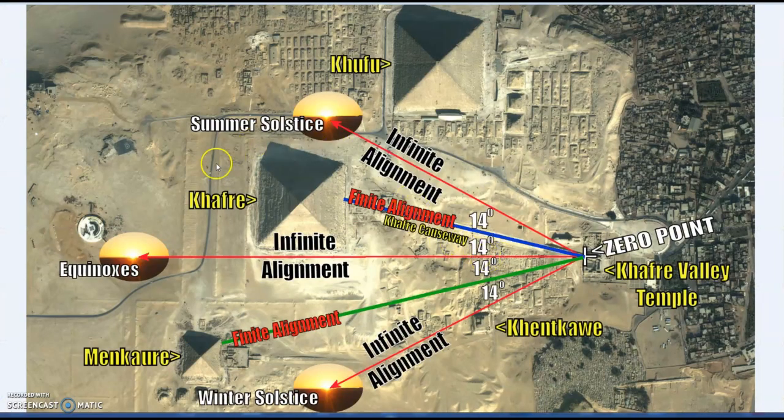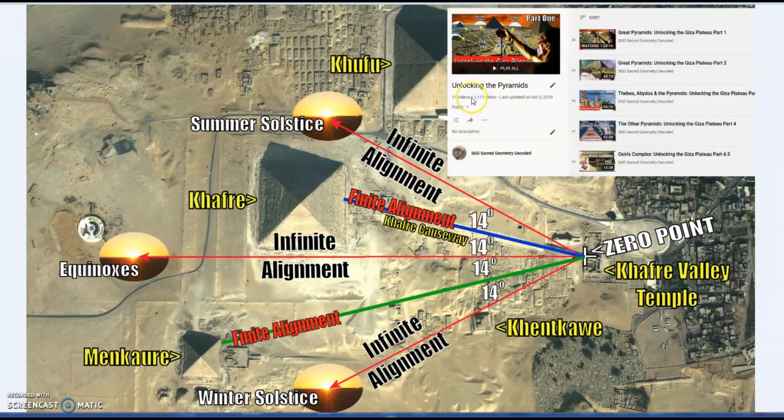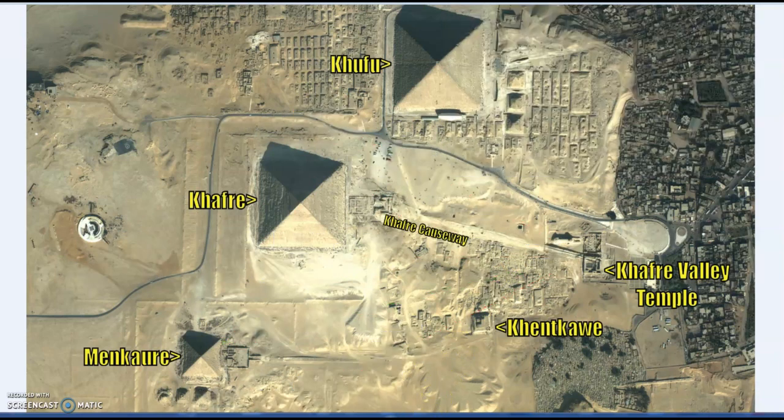Because there we have a series of alignments that essentially form a calendar, marking out the summer solstices, the equinoxes, and the winter solstice. I've got a playlist of videos unlocking the pyramids, and it's not just the Giza pyramids, it's the pyramids to the south, whether it's Elephantine, Thebes, or Abydos, you will find a set of geometries, astronomical alignments, and units of measure that bring, so it's uniting the plateau but also the wider Egyptian plan.